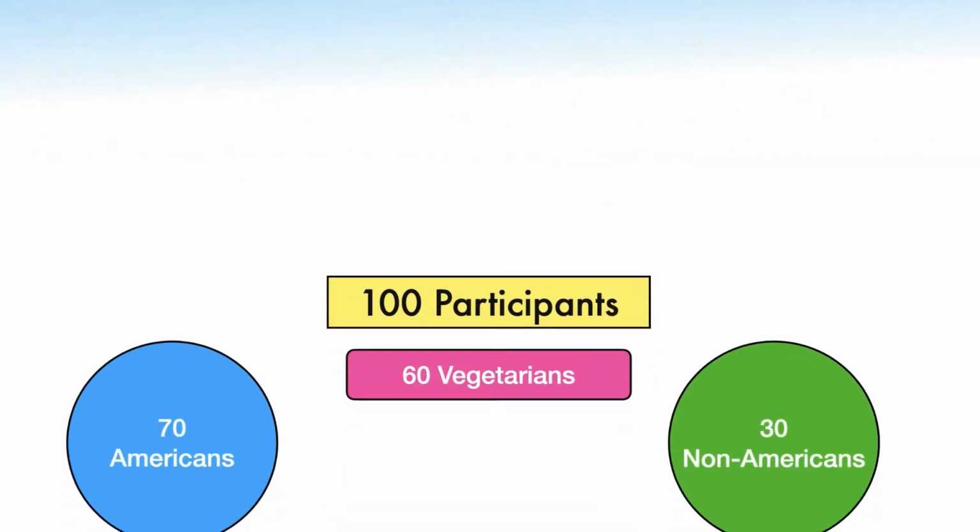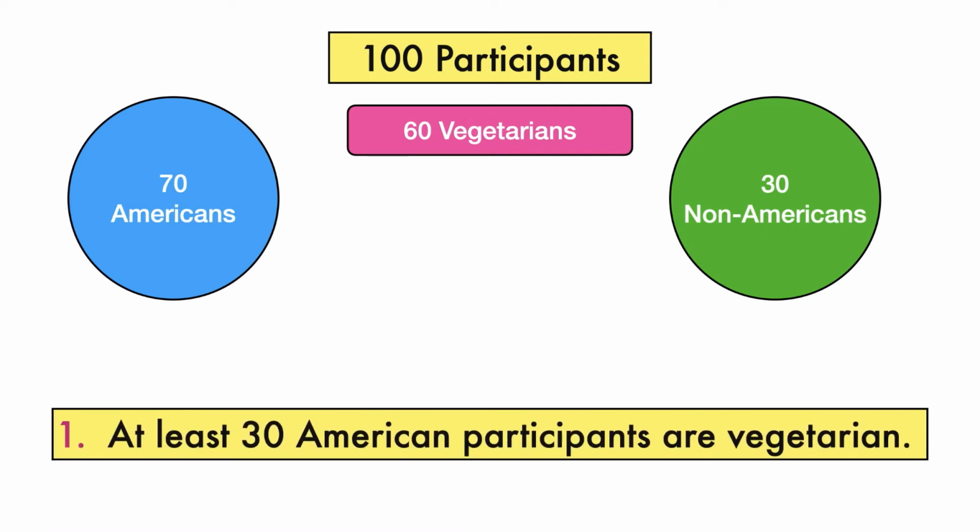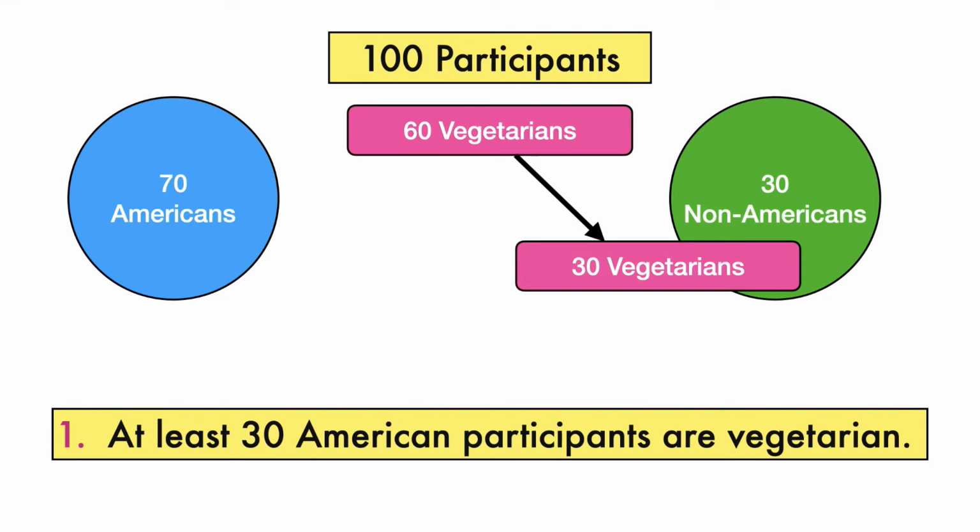According to the question, there are 100 participants and out of 100, 70 are Americans, so non-Americans will be 30. There are 2 statements given and we are supposed to find which statement is correct. Let's analyze the first statement. The first statement is at least 30 American participants are vegetarian. To check whether this statement is correct or not, let's try to minimize the number of American vegetarians. For that, we have to maximize the number of non-American vegetarians. Out of 30 non-Americans, at max, all can be vegetarian.